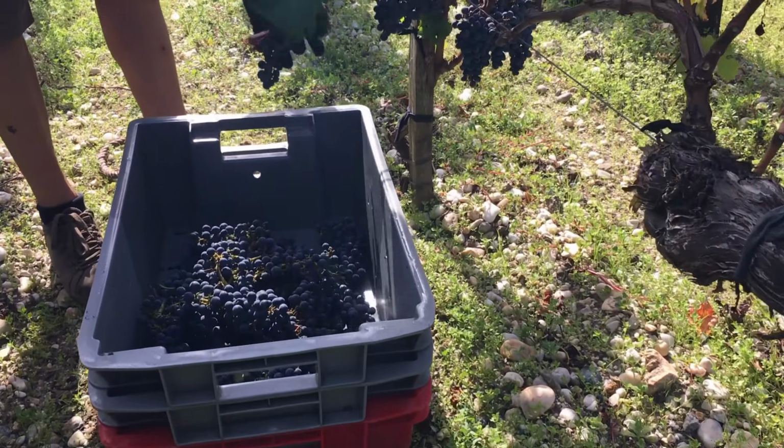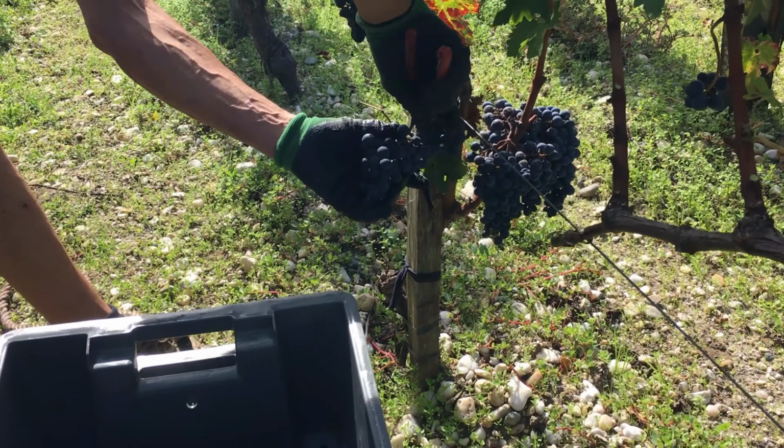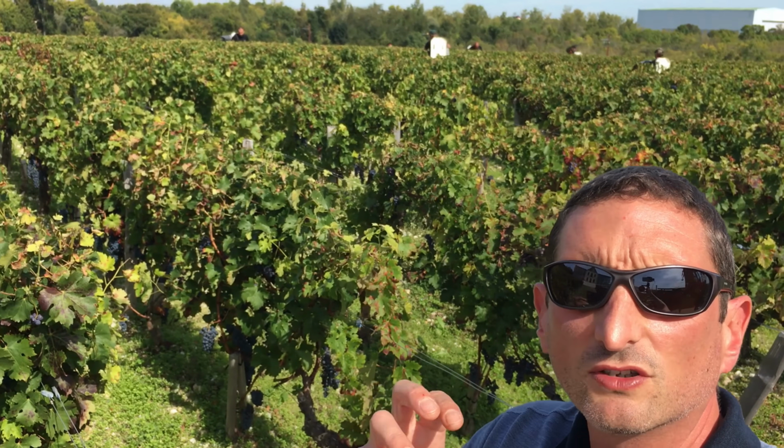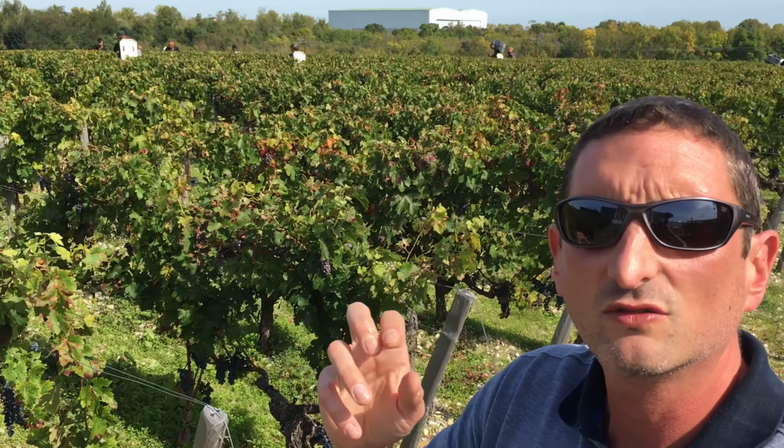Additionally, all the pickers are very careful to leave any grape that is damaged out in the field. We're talking rotten grapes, any grape that doesn't look right, grapes that are burnt by the sun, this sort of problem. Those are left right in the field, so they don't have to deal with it in the winery.